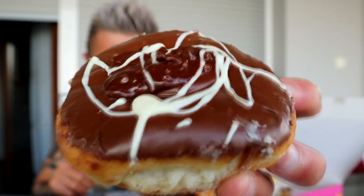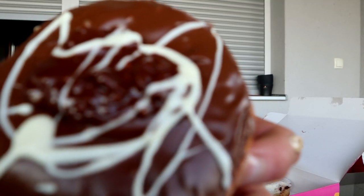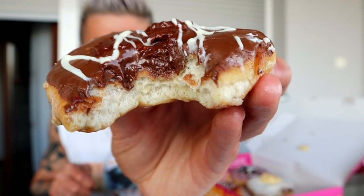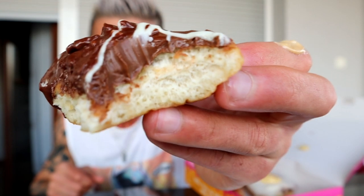Alright, the next one, the Ferrero. So, house-made Ferrero glaze, a white Kinder Bueno drizzle on top, and maybe you can see the hazelnuts. Cheers. Wow, immediately. Wow, wow, wow, just wow, 10 out of 10, this is too good. From the dough to the sauce again. Whoa. So much chocolate, and the house-made Ferrero chocolate with the nuts. Whoa.